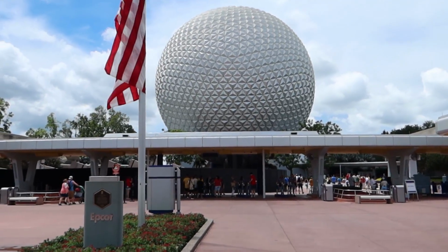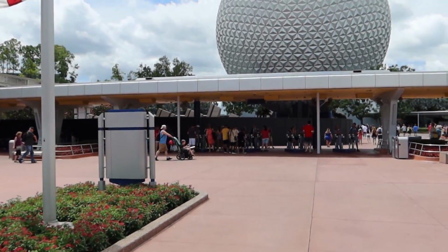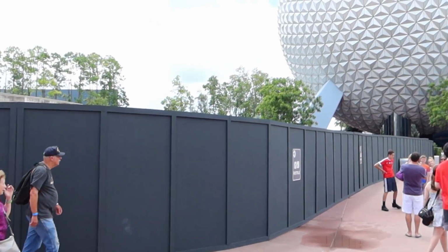Wow, what a shot of Spaceship Earth. Also, there are construction walls where the old monoliths used to be for Leave a Legacy. They took down the ones off this side, but they've started to take down the ones off the left side too. So there's something that you should know. The planter pictures are no more.